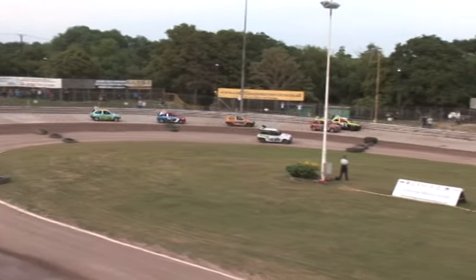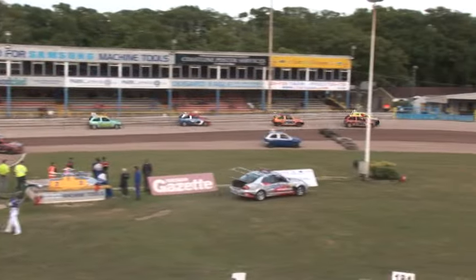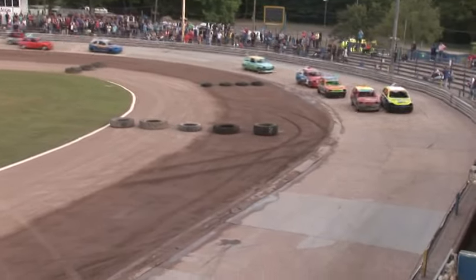He's side by side with Dan Knight down the back stretch. Knight not quite making that pass stick yet, but I think he's got the inside. He's going to be staying there. They've got pressure from behind.